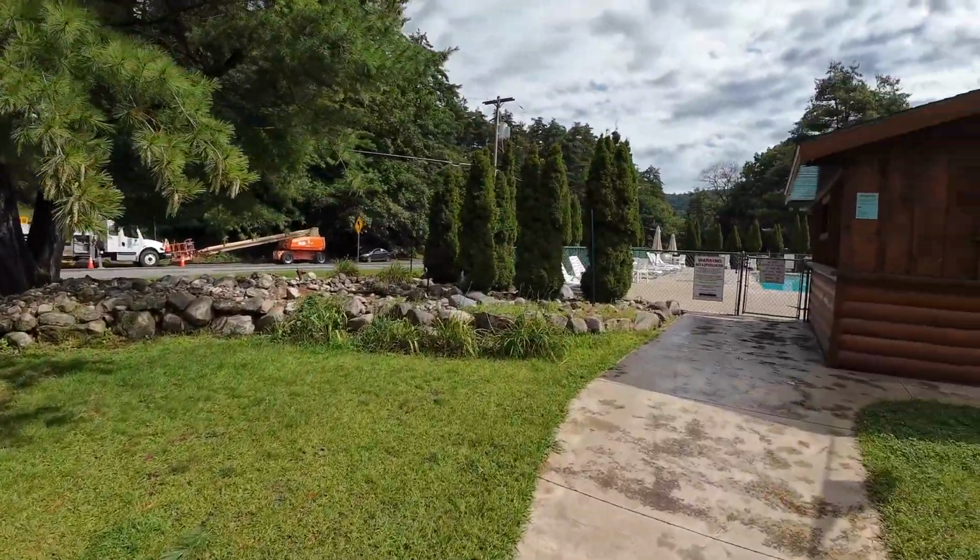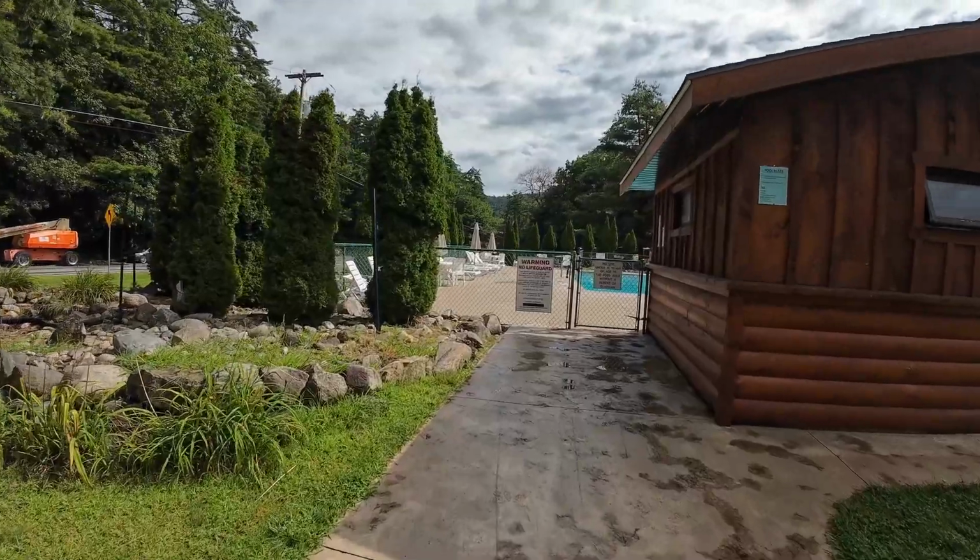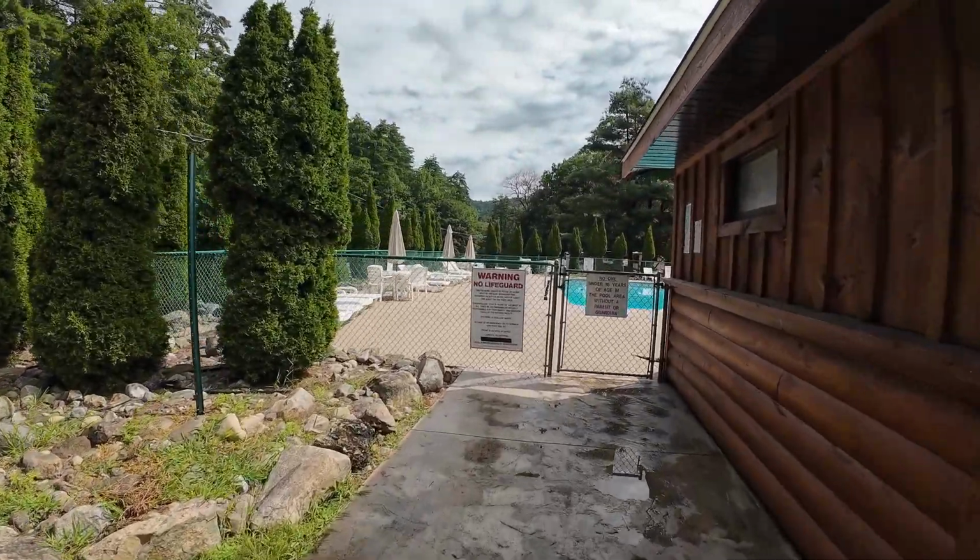The campground has a decent-sized in-ground pool, as well as a nice screened-in gazebo. Both were located near the entrance.